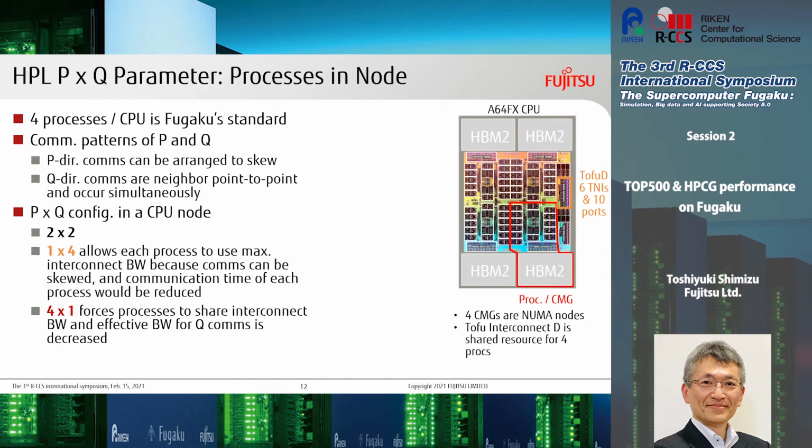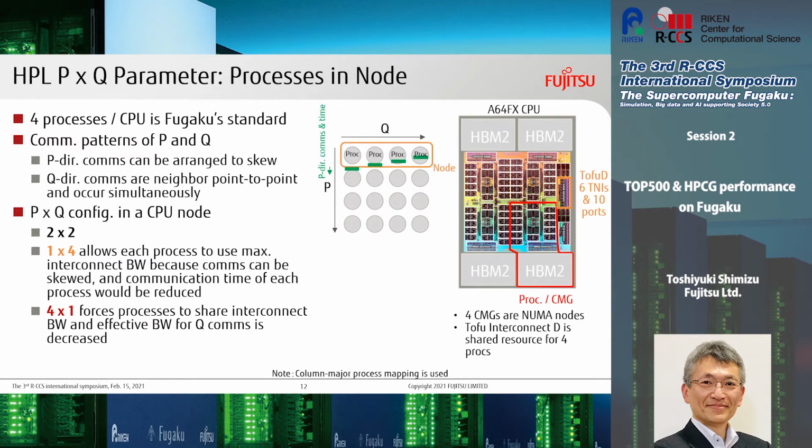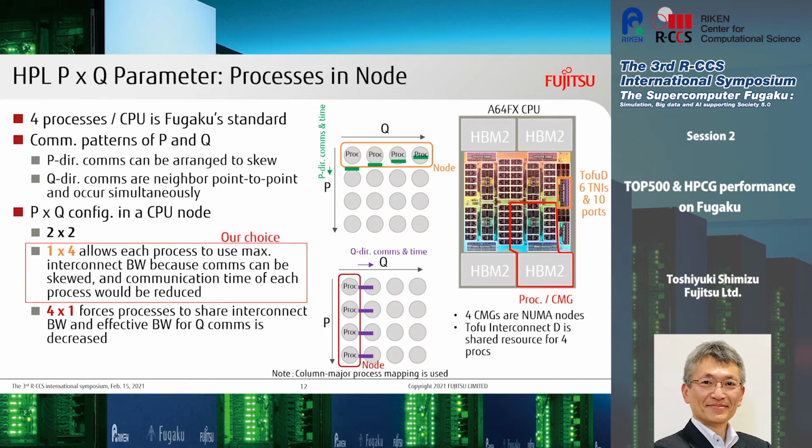In our column major process mapping, the communication patterns for the P direction can be arranged to skew. Q direction communication occurs simultaneously in adjacent point-to-point processes. We chose 1/4 for the P and Q configuration in the node. In this configuration, each process can use the largest interconnect bandwidth. Since the 4/1 configuration needs to share the interconnect bandwidth, effective bandwidth for each process is limited.